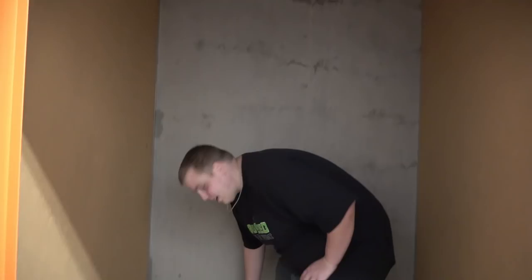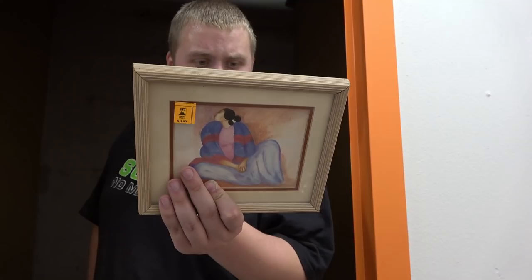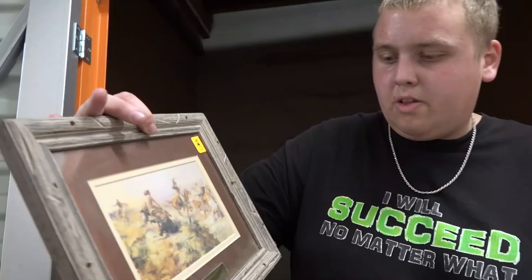This is more artwork, but it has a $3 price tag on it. That's never good. But maybe he got it from someone, somewhere, and it's actually worth more than that. Same with this one. This came from a thrift store. People have found paintings at thrift stores that are worth a lot. The best one I've seen was $322,000 or something from a thrift store. So just because it's from a thrift store doesn't mean anything. What else do we got?